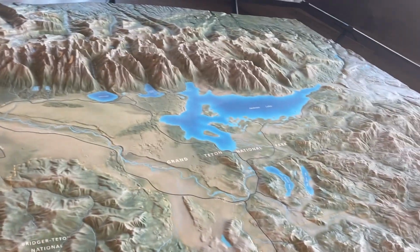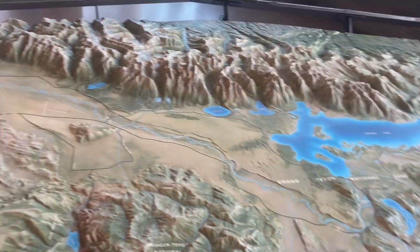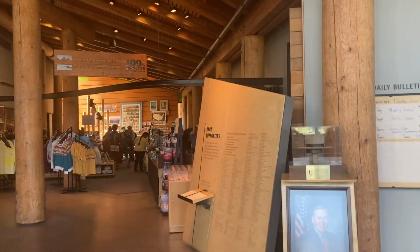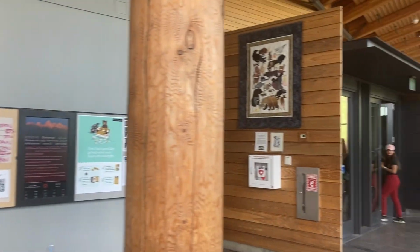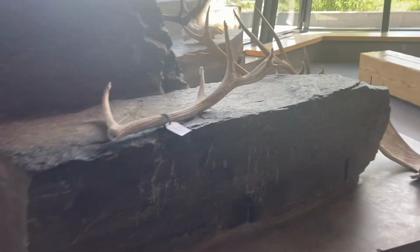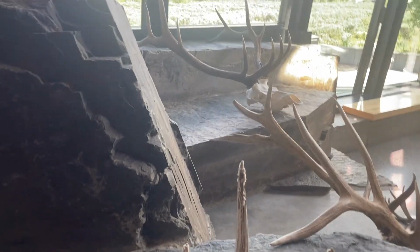Here we are in the Moose Visitor Center. Wow, this mosaic, this relief is so cool. You saw the rangers and the big relief map and the gift shop. Fireplace. Sorry about the light.